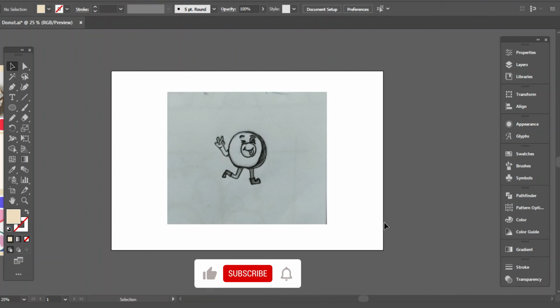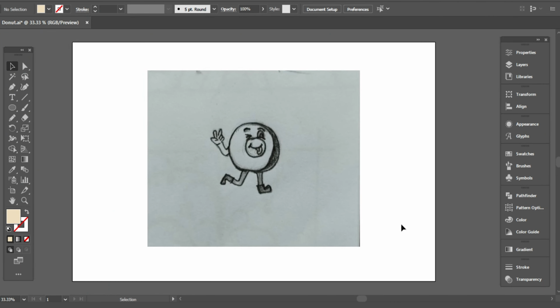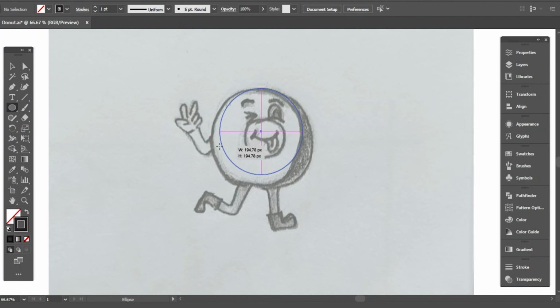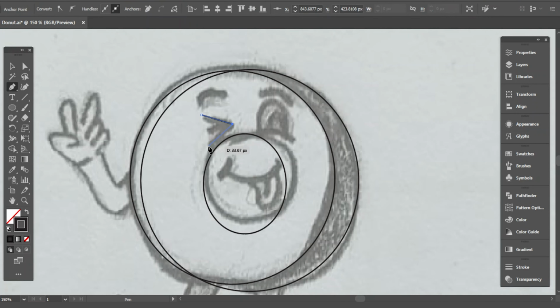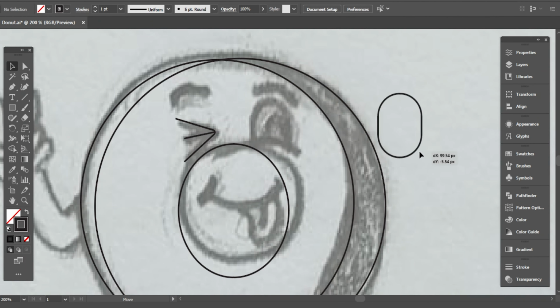Here is a sketch for logo design. A fun character is more capable of grabbing people's attention, and it's more noticeable. Well, this character presents a donut. As we all know the shape of a donut, therefore I'm using the ellipse tool. For other parts of this character, I'm going with a pen tool and fixing with the direct selection tool. Let's just continue with this process.